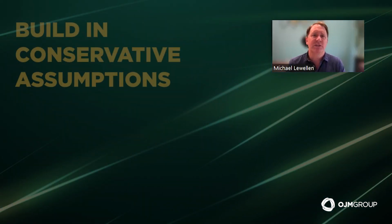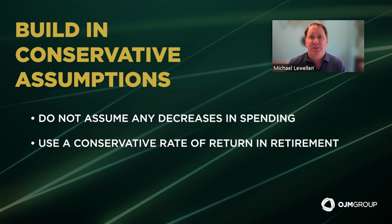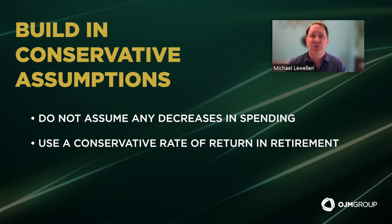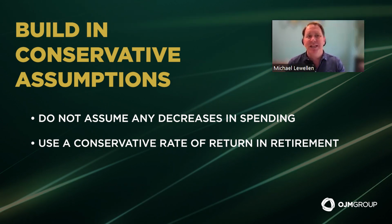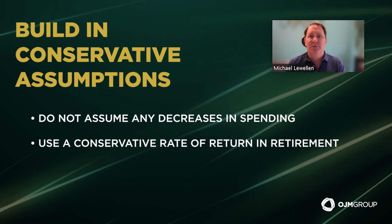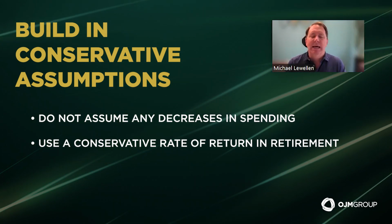Now, you want to build in conservative assumptions when you're doing this, really when you're doing any part of your financial plan, is our belief. Here, the simplest way to do that is to not decrease your spending. A lot of times clients will come to us and say, well, I think I'm going to need 15,000 a month in retirement, but that'll probably go down as I move into retirement.